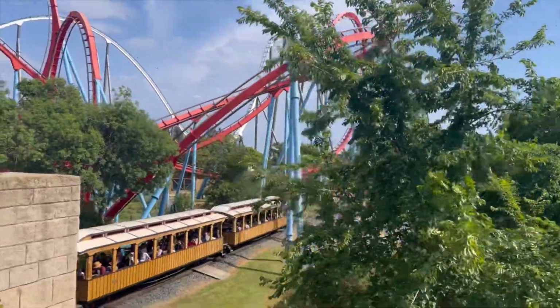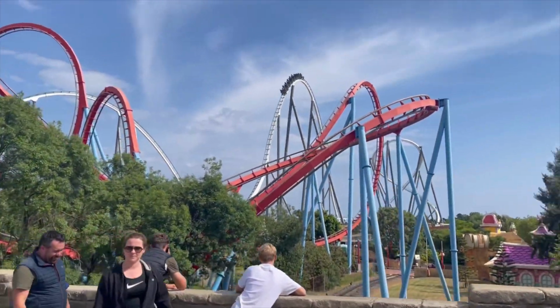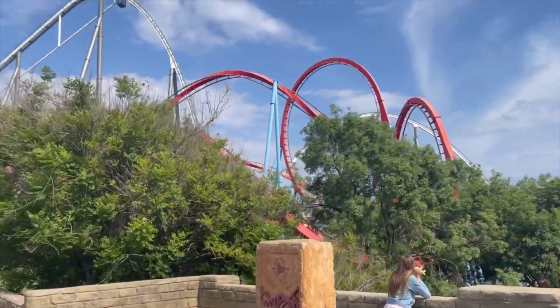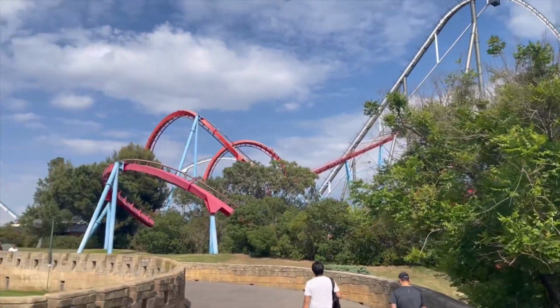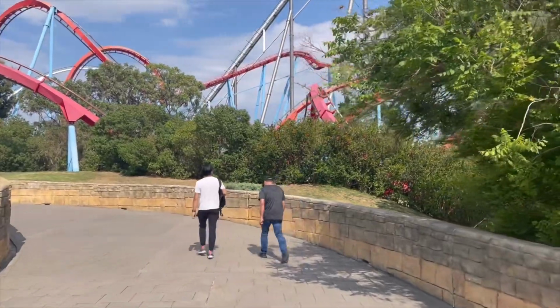These are other rides. There was the Shambhala, the white one. There was the Dragon Khan, which is the red ride. And it was breathtaking. Literally, when you're on it, you're holding your breath.